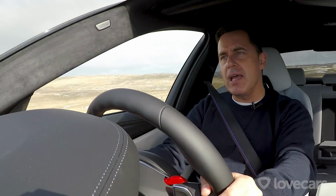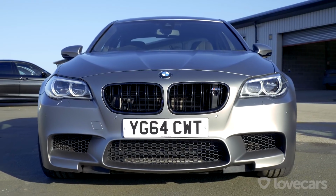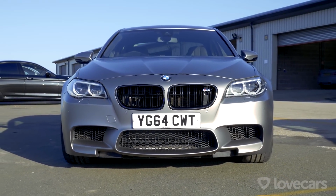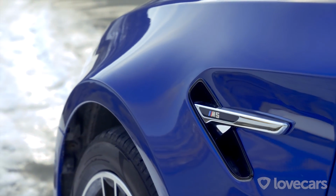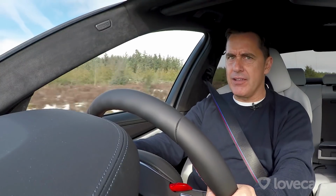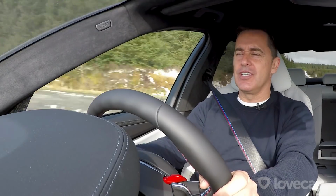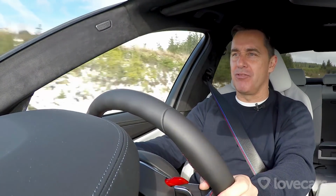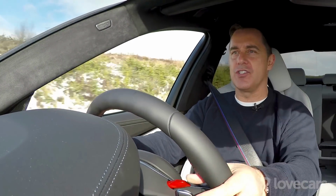And the F10 M5 is a car that I did lots and lots of miles in myself. The F10 was a phenomenal car, the car that this is replacing. But this M5, although it's a little bit bigger all round in terms of height, width and length, it's lighter, it's definitely faster, it's got more power, and there's one defining difference to any M car that's ever existed before. And that's the fact that this car has an all-wheel drive system.